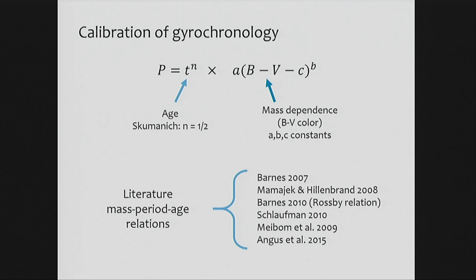And so these empirical relationships often, but not always, take a form similar to this, where you have a power law dependence on the age. If you're trying to reproduce the Skumanich spin down that was seen in 1972, this power law index is 1/2. And then you have a term that depends on the stellar mass. Here it's the stellar color that's used as a proxy of mass, as an observable. This is certainly not everybody, but this is a selection of the people, several in this room, who have gone and done this exercise.